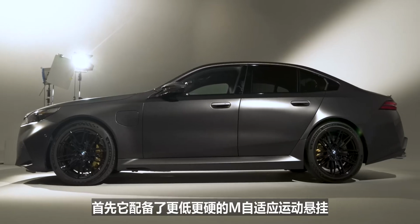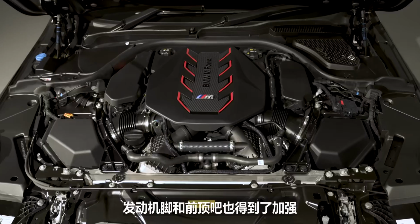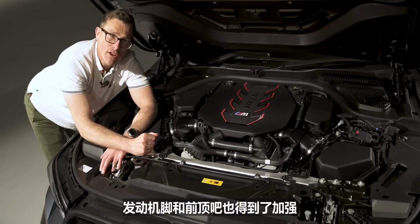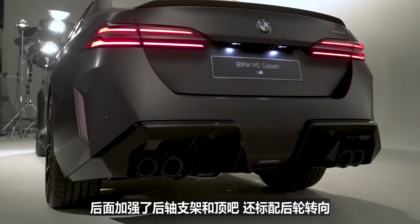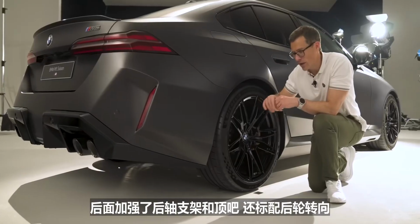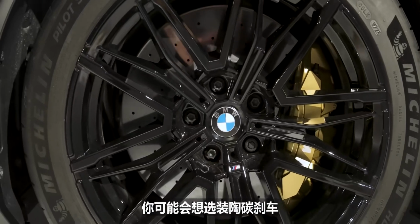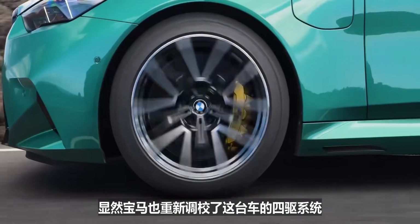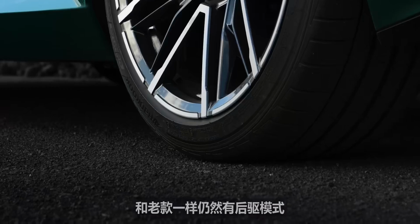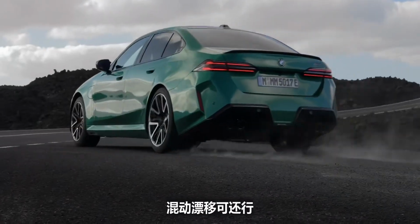You get lowered, stiffened, adaptive M Sport suspension, which has been specifically tuned to this car. The engine mounts and front strut braces have been strengthened. The connection between the front subframe and the steering rack is more rigid for better response. At the back, the stiffer axle mounts, strut braces, and you get rear axle steering as standard. And to cope with the extra weight, you might want to go for the optional carbon ceramic brakes. And of course, BMW has tweaked the 5 Series all-wheel drive system for this new M5, though as before, it does still have that rear-wheel drive mode for smoky hybrid drifting.